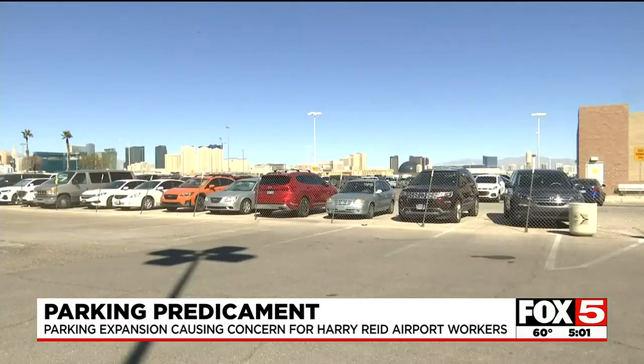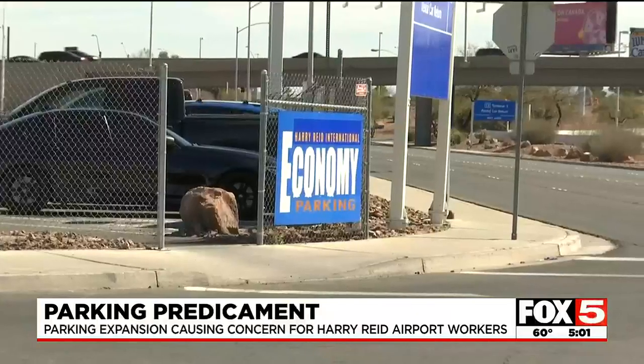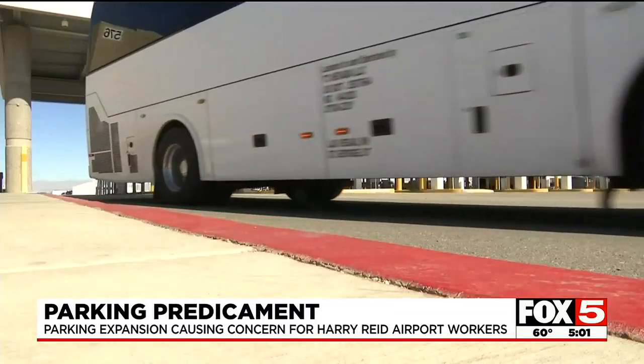We definitely need the safety aspect of it. We need the patrol. We need to feel safe. We need the call boxes. Flight attendant Janan Logan, along with many other airport employees, are now having to park in the economy lot, which has created some safety concerns.